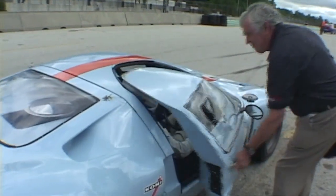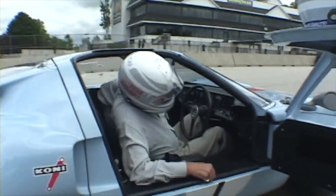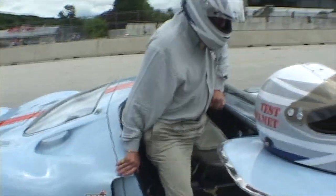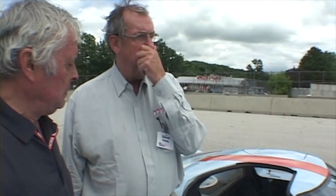Brian Redman now opens the door for ex-GT40 driver and announcer David Hobbs. Nice hit there. I couldn't get out of third gear. I couldn't get into fourth. Really? No. I tried it all the time, so I was going up here all the time in third. Yeah. What do you rev these to? Six? Three.